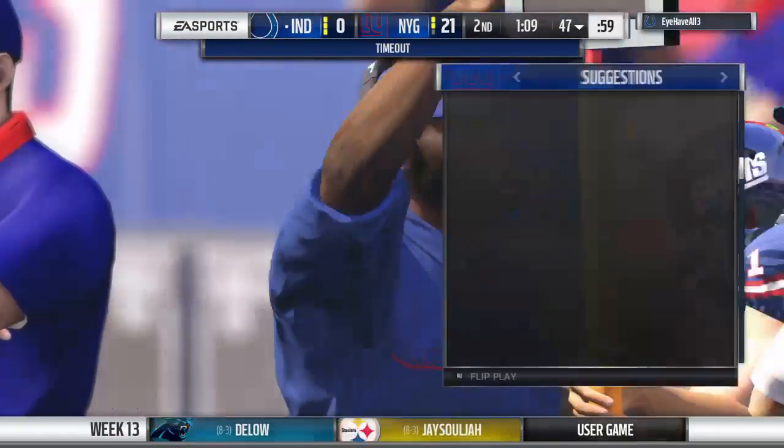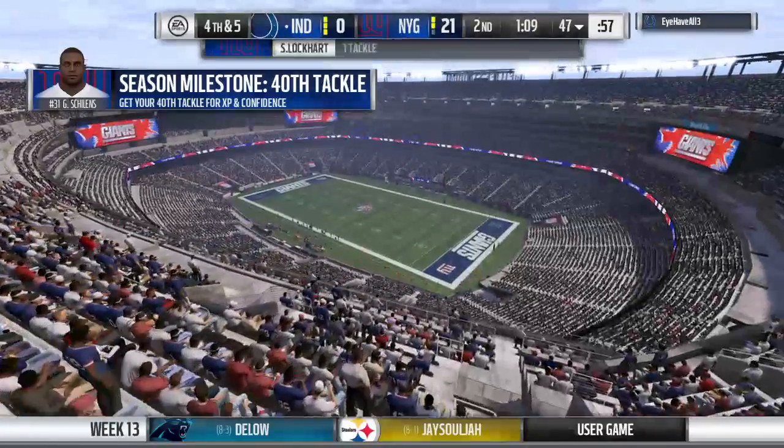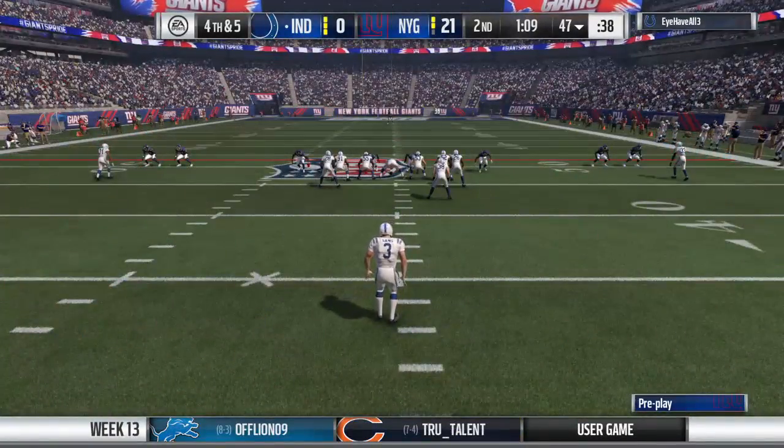Now the Giants will stop play as they take a timeout defensively. It's just their first, so they'll have 2 remaining here before we get to halftime.